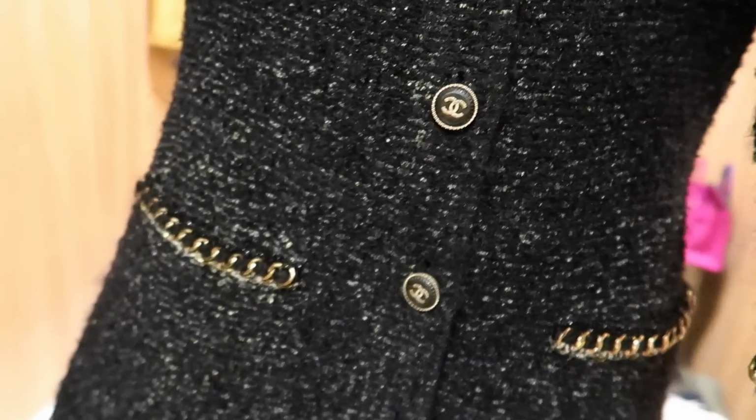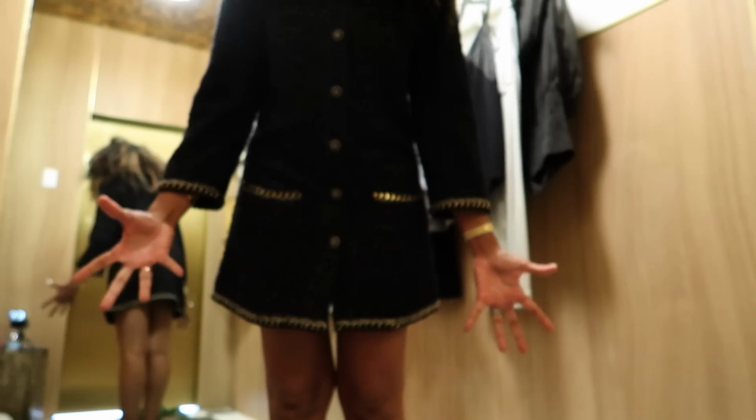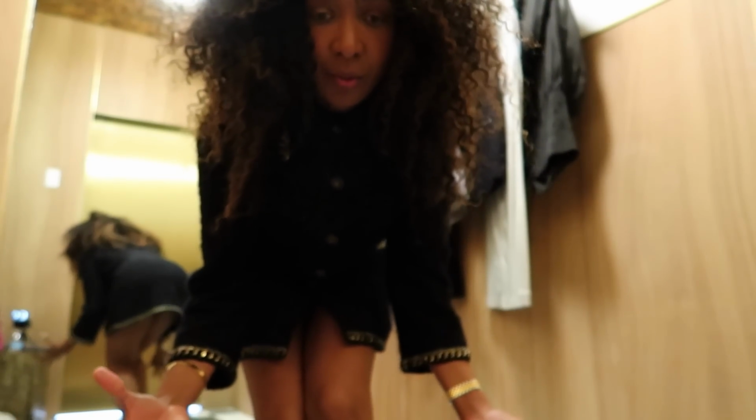It's not bad, right? What do you reckon? I reckon this is quite nice. I love it. It doesn't take me long to find something straight away, and I think this could be it. I could either do my hair really big or slicked back. Could go either way.